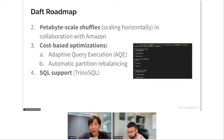The next thing we are working on are our cost-based optimizations. And so adaptive query execution is coming. What that means is that Daft is going to be a lot more intelligent. As it's running your query, it's going to be able to analyze the data in your query and perform all these crazy optimizations on the fly, instead of you having to manually tune your query as you look at metrics and things like that. And one thing that we have heard from a lot of people is that it's really painful to tune all the partitions and understand how many partitions you need at various points in a workload. And so Daft is going to be able to do a lot of that for you as well by doing automatic partition rebalancing as we execute workloads.